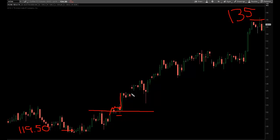As price is going up, we watched it. We saw this move here. Price takes this out. I moved the stop here. Then we watched it. Price chopped around. As it took this out, I'm looking for this area. And that's basically how we trade. We trail up, trail up, trail up.